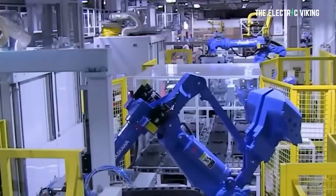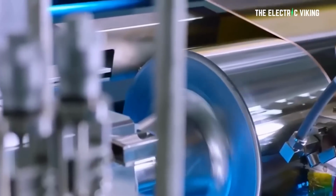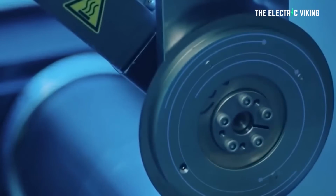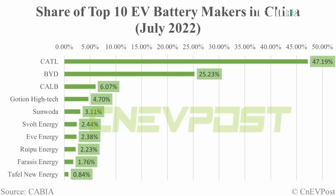But first, the most impressive thing about BYD's Blade battery is the fact that BYD seems to be able to ramp production quicker than anyone else. Is that really true? It is actually. Here's a graph from cnavpost.com. It shows you how BYD has ramped up battery production.